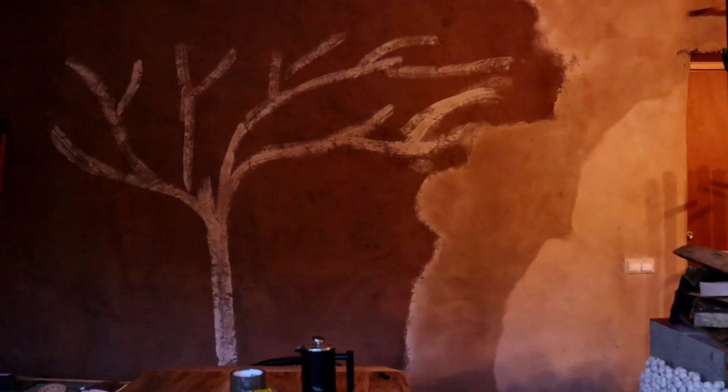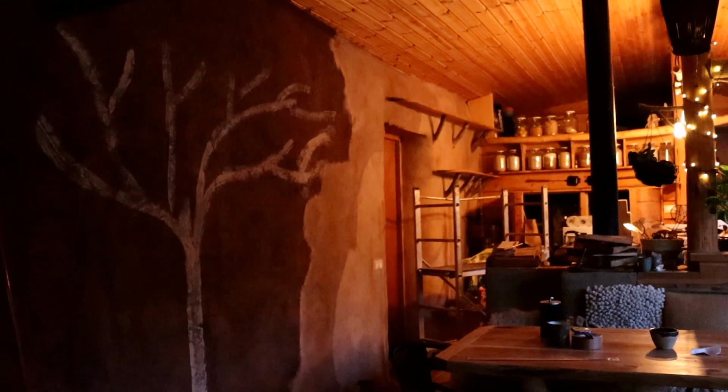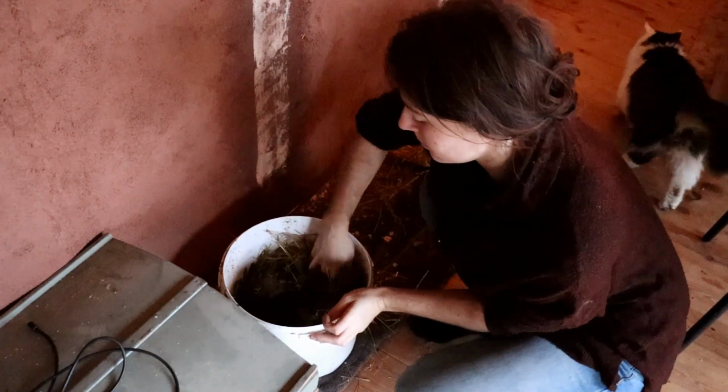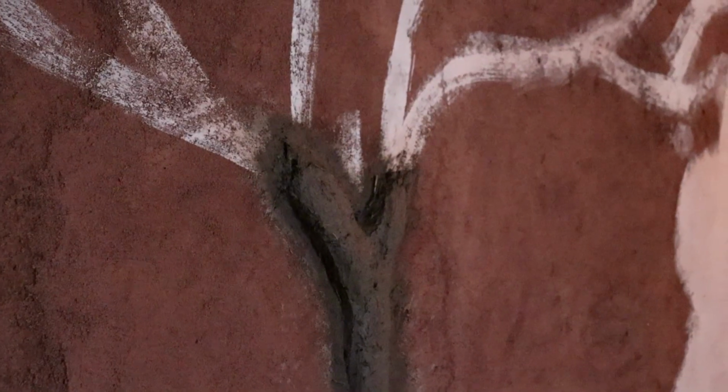While setting up the base layer of paint, I wondered in myself, would this not be a nice spot for a tree? So I collected some clay, sand and fiber and mixed them up together to sculpt the tree in the middle of the room.